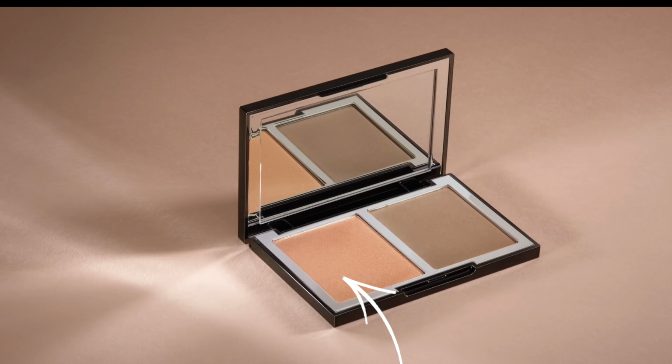Now the youth boosting side, or the radiance boosting side as I like to call it, is almost a beigey sand gold. It is really, really beautiful on lighter and fairer skin tones. Light skin tones particularly, I would normally wear this shade as well. It's really subtle. It's not orange, it's this beautiful kind of hybrid product that gives just youth and light to the face.